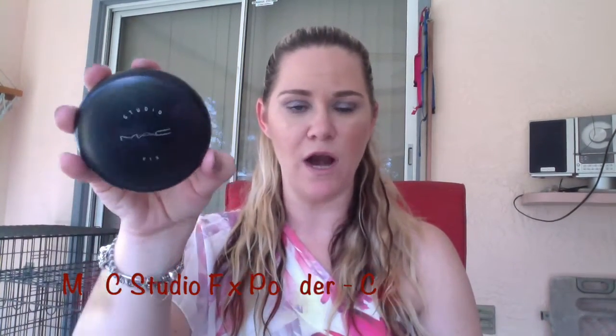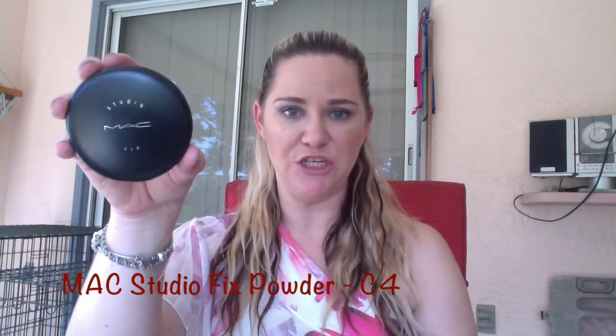My next product is going to be hard to measure, but I will just kind of insert progress photos in updates. So that is my MAC Studio Fix Powder in C4. I think this is going to be a little bit tricky too because I am not this color. It's dark for me, and we're going into winter. I'm only going to get more pale. But this, I'm actually wearing this today, and in the video it doesn't look so bad. In some areas you can kind of see it on my face, so I've tried to blend it out as much as possible.